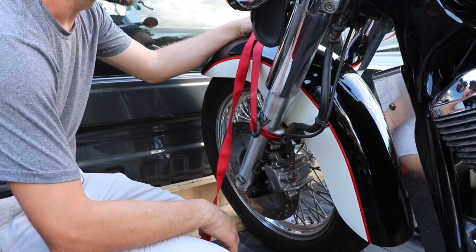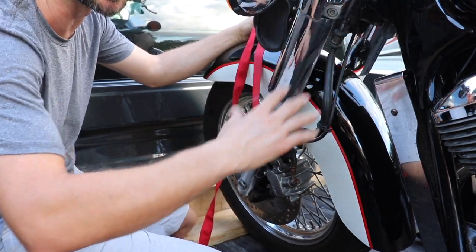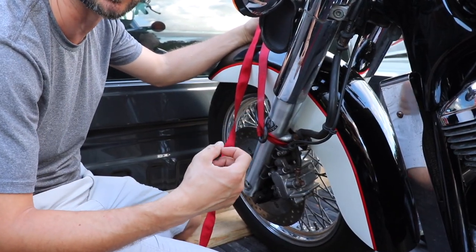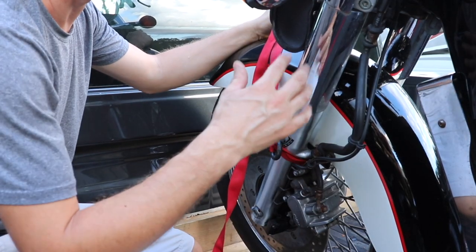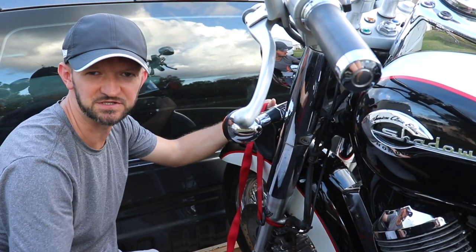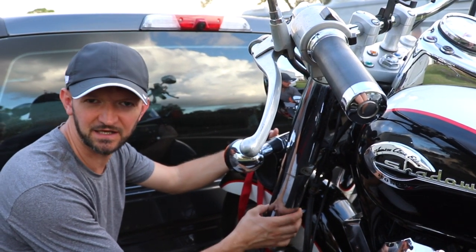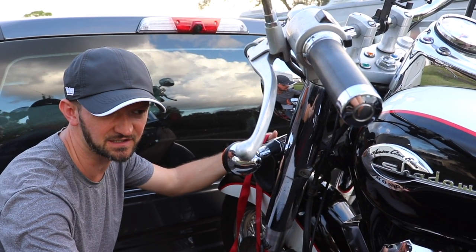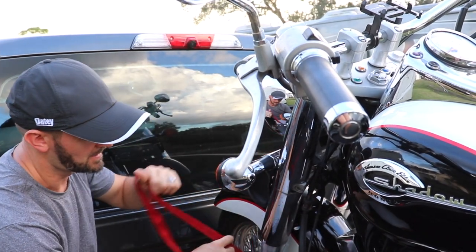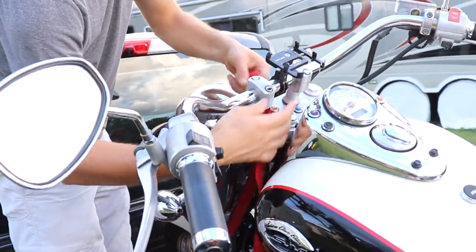The first thing that I do, I compress this fork, so this eliminates the movement of the motorcycle up and down, so any of the straps that are put on the motorcycle wouldn't come loose. Otherwise, if you hit any bumps, the suspension will move up and down and your straps can come loose. So I always strap the fork. In my opinion, it's not that necessary to do the back as tight, but the front, you want to make sure that it doesn't have play up and down. So what I do, I just go around the fork here and through the top.